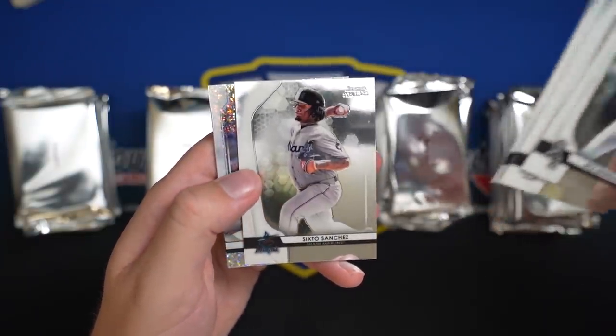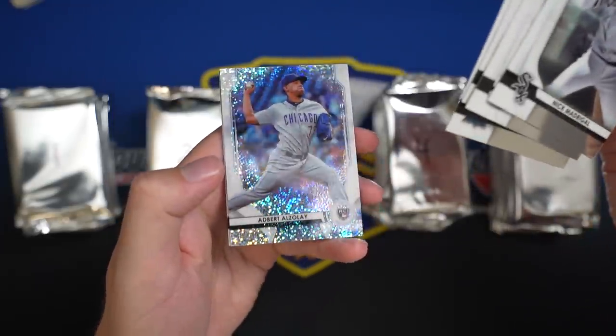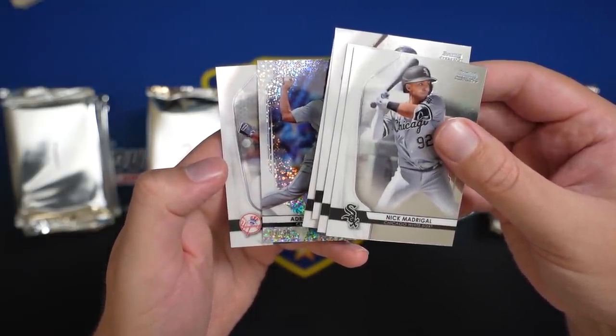Jeter Downs. I told you I like Jeter Downs, guys. Trevor does like Jeter Downs. Is that legal? Here we have a speckle of Adbert Alzolay. Yes, we do. Oh, a Yankee.